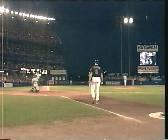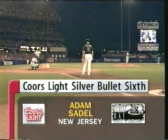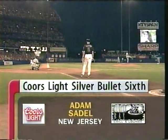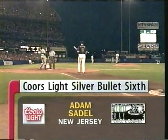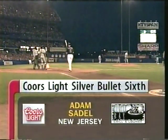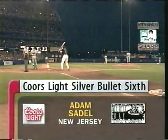It's time for the Coors Light Silver Bullet 6. Adam Sadell from New Jersey is today's lucky fan. So if a Met homers this inning, Adam gets dinner for 2 at a participating Turtle Bay Grill and Lounge. And Adam, you got 3, 4, and 5 in the Mets batting order trying to get you that meal. John Olerud, Mike Piazza, and Brian McRae.